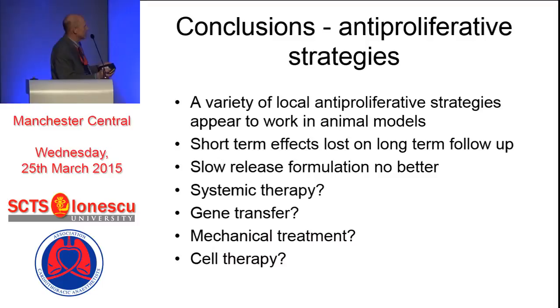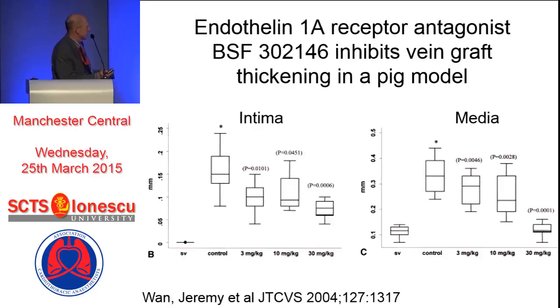Whenever we try long-term follow-up, it doesn't work anymore. We tried a slow-release formulation, but that wasn't any better. So this implies you either need to do systemic therapy, which you can continue, or you need to do gene transfer, which permanently alters the vein graft, or you could do something like a mechanical treatment, and we're going to hear about that in a bit. Or you could do this cell therapy. Okay, so I'm going to go through a couple of these things.